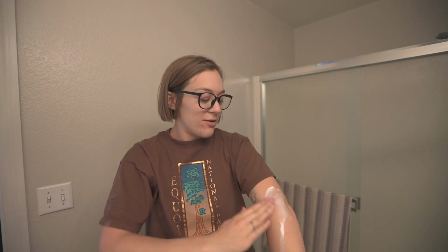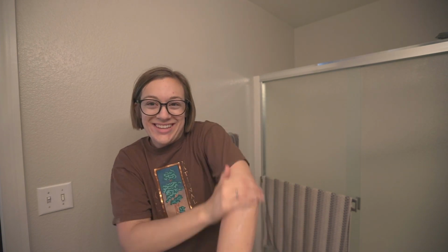This one too, you can see a little bit of a white cast. It looks like I've got sunscreen on, especially if you put it on this thick. So learn from me, put all your sunscreens on thinly. It feels nice, it rubs in really nice.